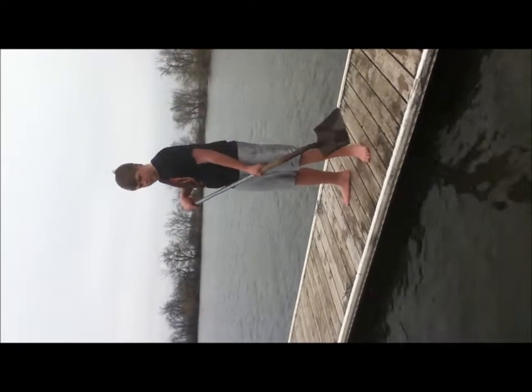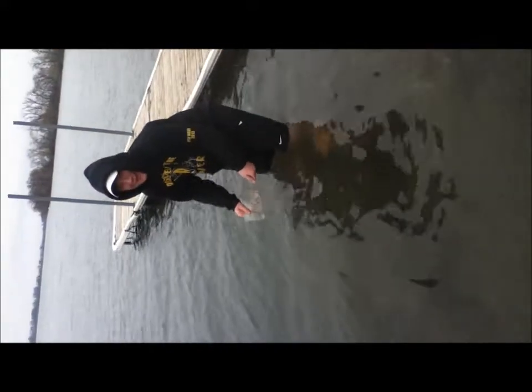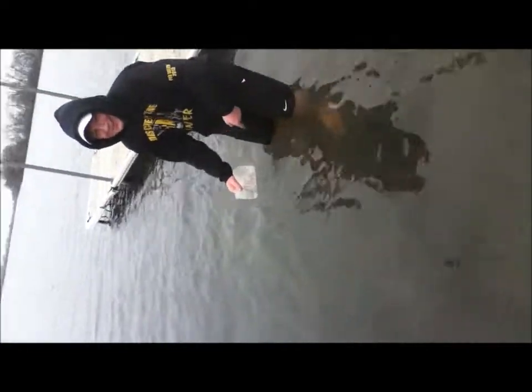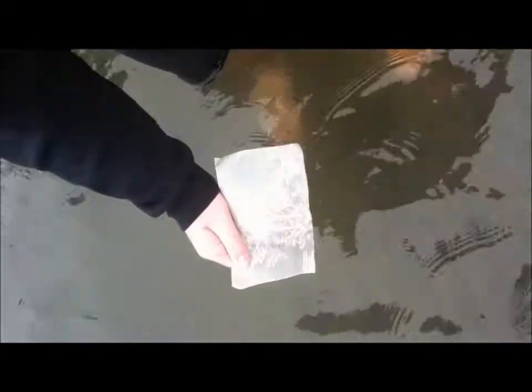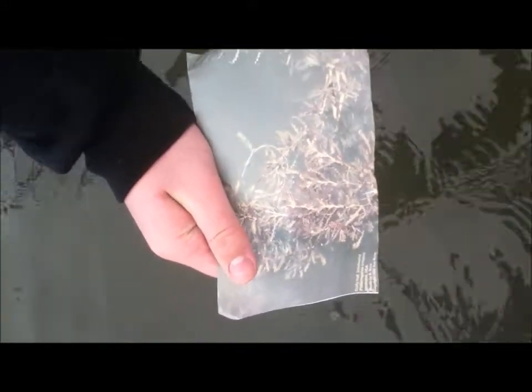Here's Austin trying to find some curly-leaf pondweed. Patrick's also looking through the water. Holy potatoes! Look! I found some curly-leaf pondweed! This may be a first ever. We found the curly-leaf pondweed in southwestern Minnesota.